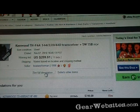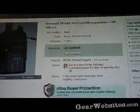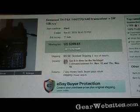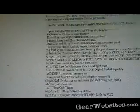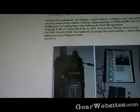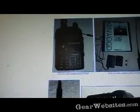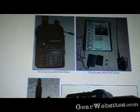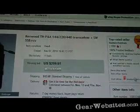How come I don't see the auction? Here we go. But it was a Kenwood TH-F6A, and that just means it's a tri-band, which means it transmits on 3 different bandwidths, and it was also basically a scanner, so it could listen to a lot more than it could transmit on. It came with the radio and a couple of accessories, a spare battery and a connector to connect it to a longer shortwave radio antenna, and then it came with an aftermarket antenna.